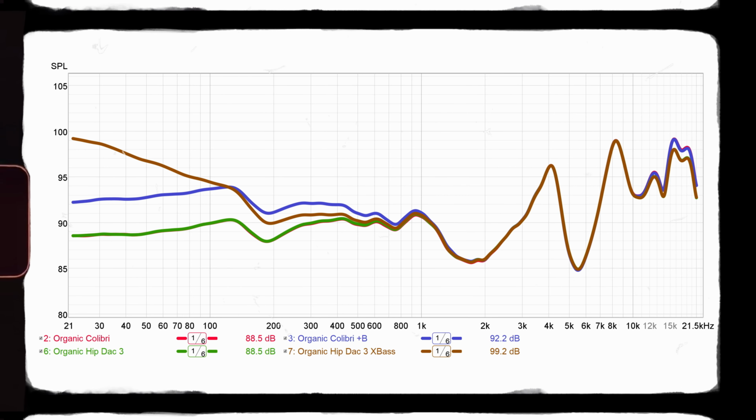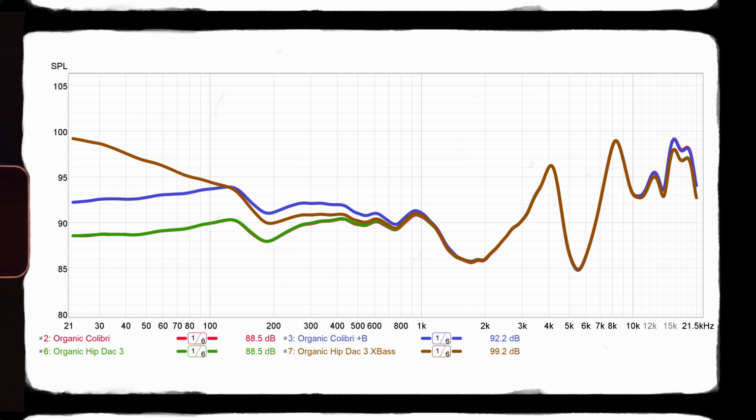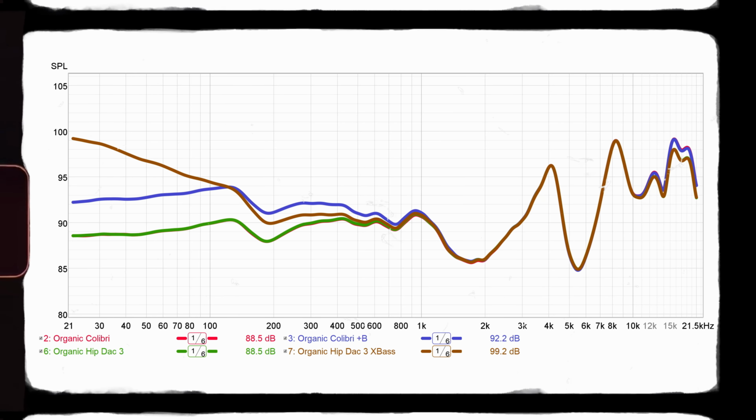So we have the Hip Dac 3 in brown with bass boost, in blue we have the Colibri with the plus bass, and in red and green the Hip Dac 3 and Colibri with a standard profile. So as you see, the bottom end of the Colibri and the Hip Dac 3 with the standard profile is really similar.